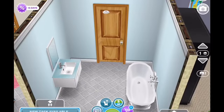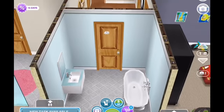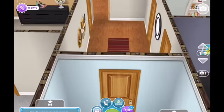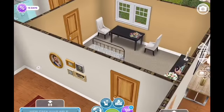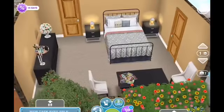So at the end of the hall here, there was just a tiny blue and white bathroom, and the tub actually had a shower in the tub, but I just put the bathtub there. And then over here was the master bedroom.